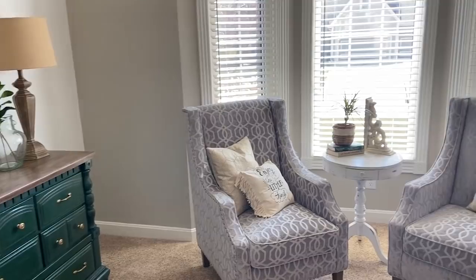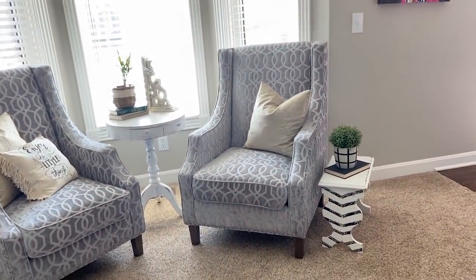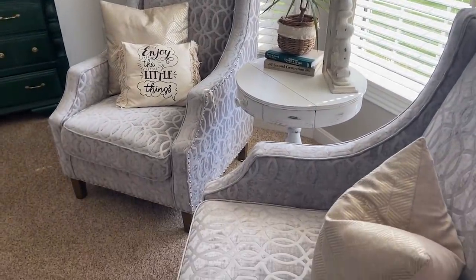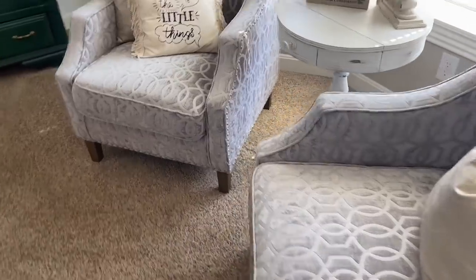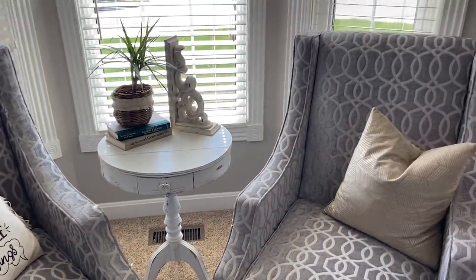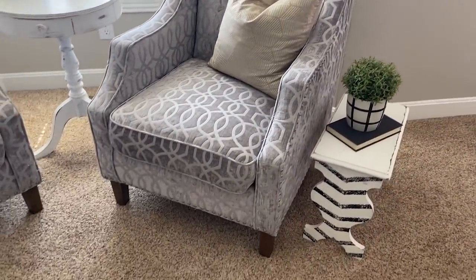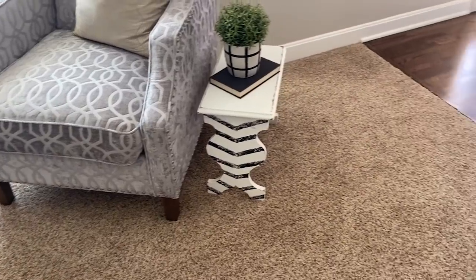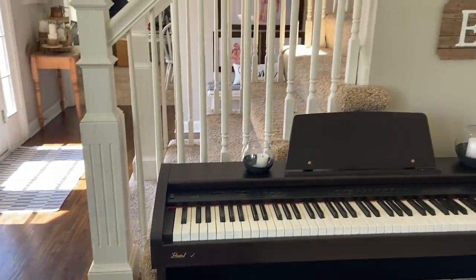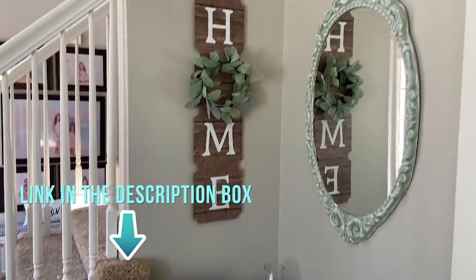I get a lot of questions on these silver chairs that I have. They actually came from a store called Nebraska Furniture Mart, and I think it's kind of local to the Nebraska, Kansas City area, but it's a huge furniture store that we have around here. But I love this room now. It's exposed when you walk in my front door, so it really looks great. I love the wall, and I love the way it looks. I do have a video where I updated this room, so I'll link that below as well.